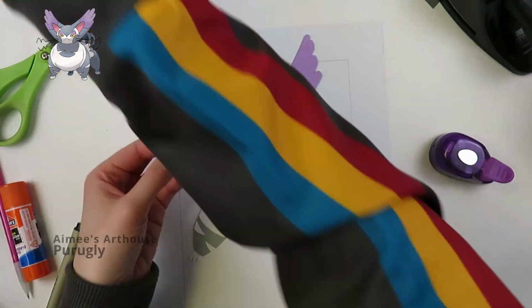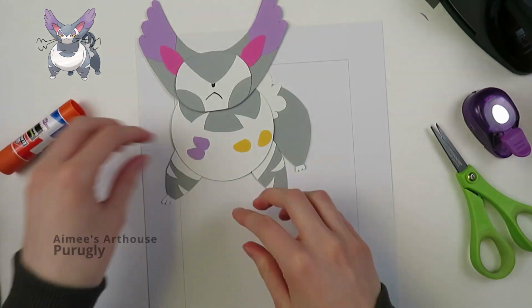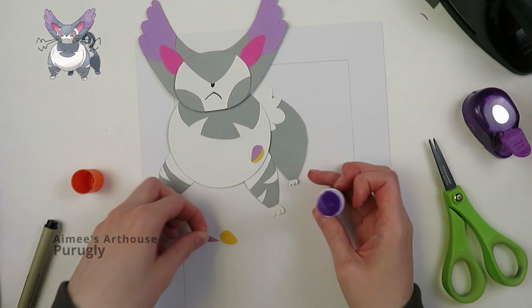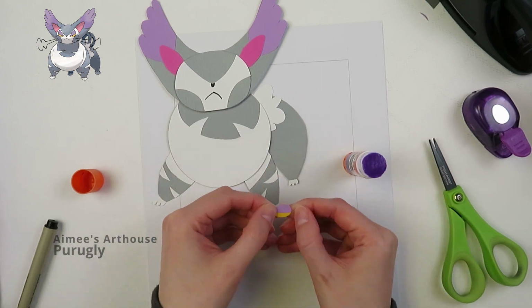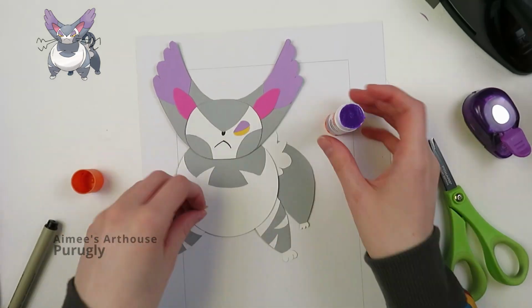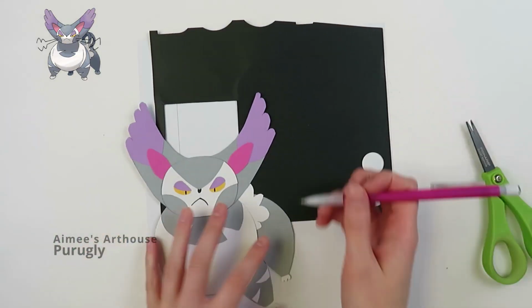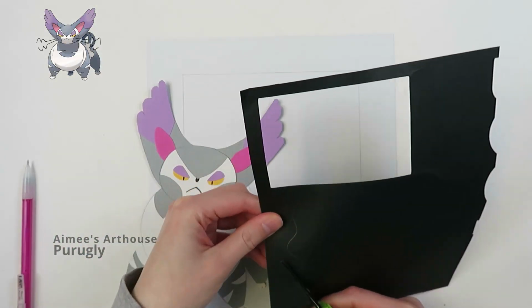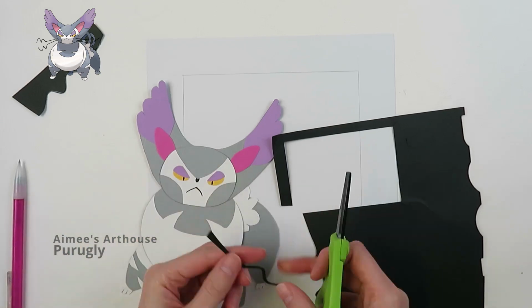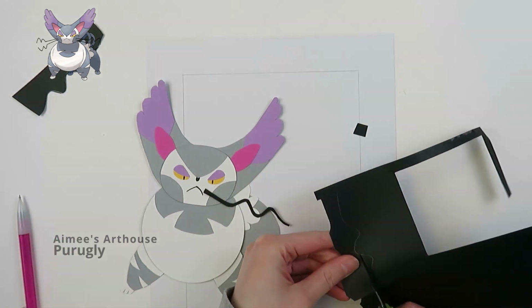Now for the eyes, I ended up using these little, not quite oval shaped punches, and then cutting them down a little bit to get that kind of frowny, grumpy eye going. And then what's left of Purugly after that is the tail and the whiskers, which were both a little bit hard to do because they're very thin, but I did figure it out. So I cut out some very thin strips of black for the whiskers, and I ended up using the same one to trace again to make all four.